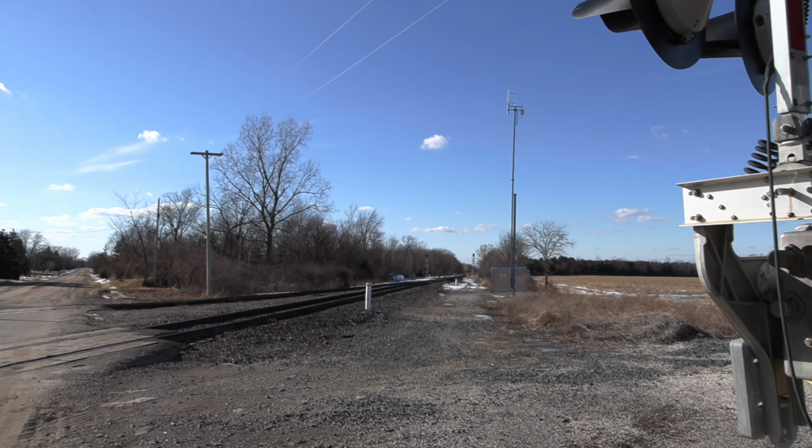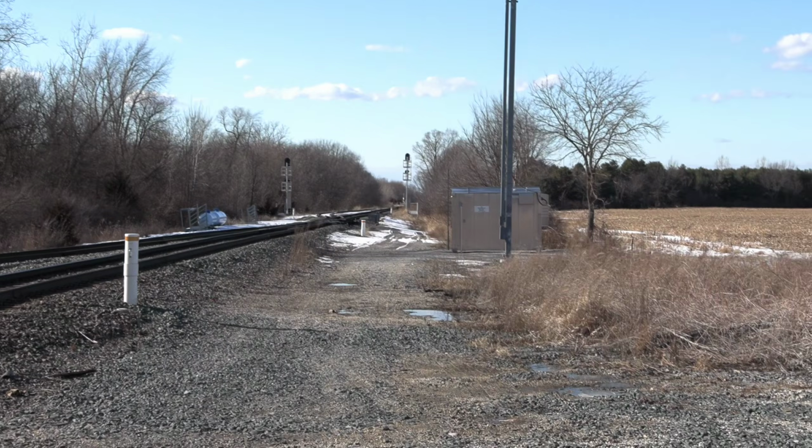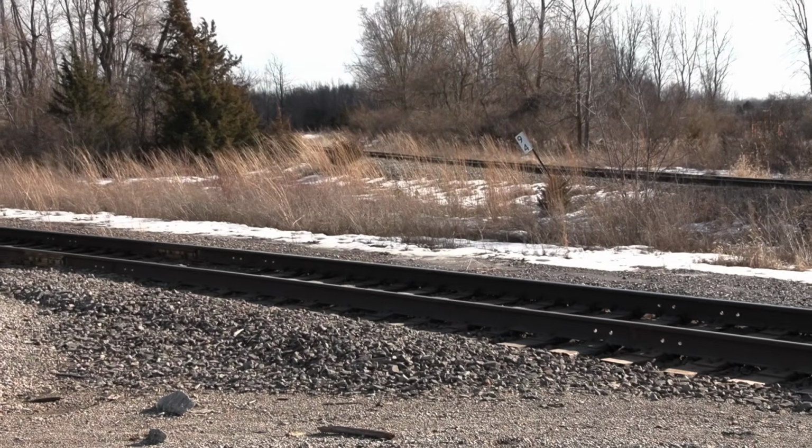Well, technically this is actually one of the last crossings on the Holly Sub because milepost 1 is by Detroit and we're around milepost 65.5. Apologies for the wind.